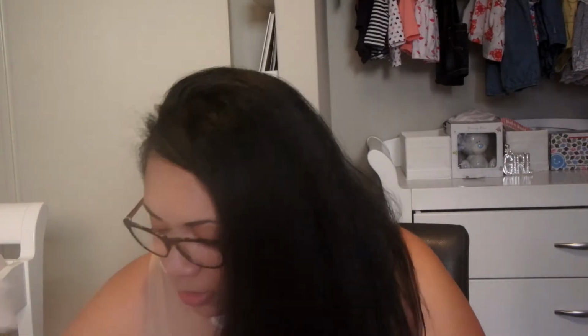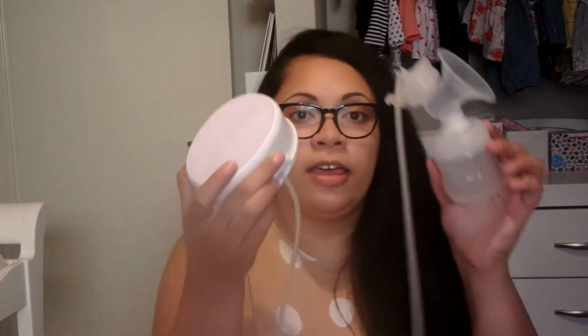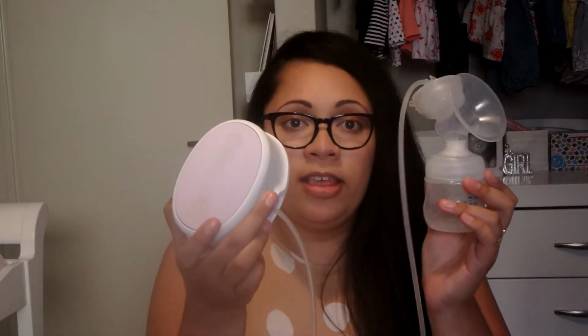So next thing for at home, and they sort of go hand in hand. First thing is, we'll go with this one first. This is a breast pump. Now I didn't buy this before I had Maddison. I actually bought this probably a week post-birth, and the reason I waited was because I wasn't sure if I was going to be able to breastfeed, and I didn't want to go out and spend all this money on a breast pump.